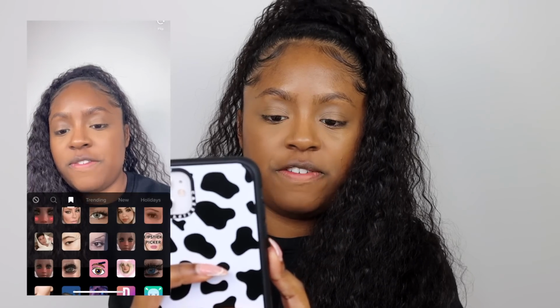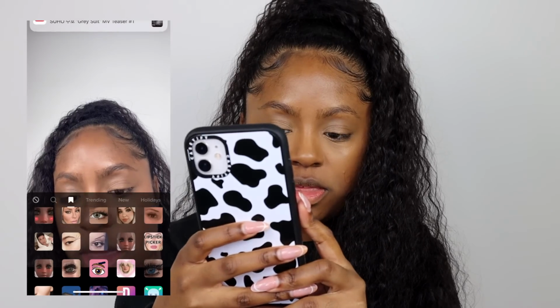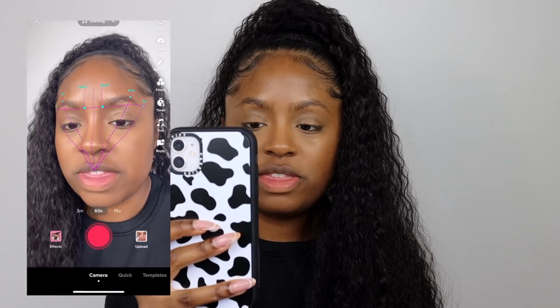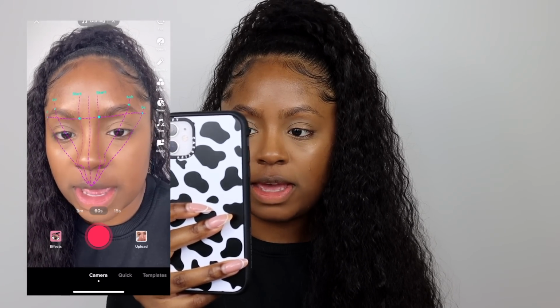So we're gonna go into effects, and I already have a bunch of effects saved on my TikTok. We're gonna start with eyebrows. So where is my brow filter? So this filter here is supposed to show you where your brows should be. The start, the arch, and the end. And looks like, lo and behold, guys, I'm already perfect. So I'm just gonna fill in my eyebrows like I always do. Filling in my eyebrows using this filter is a lot harder than I thought.